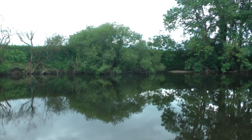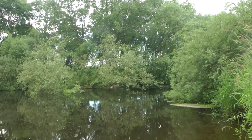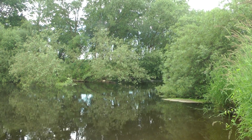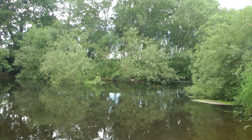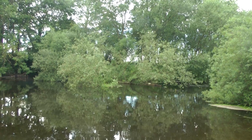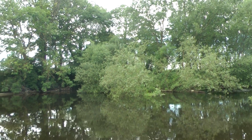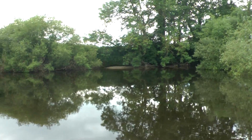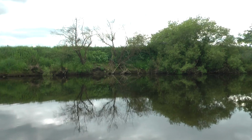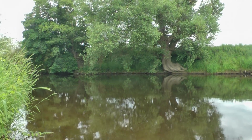Deep pool downstream of it. See the streamy water there on this side. Those willows lying in the water. What a great place for barbel that must be. Wonderful.